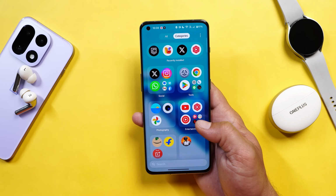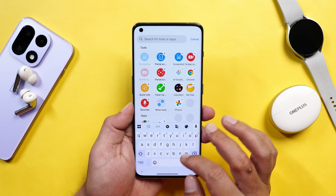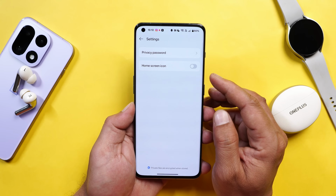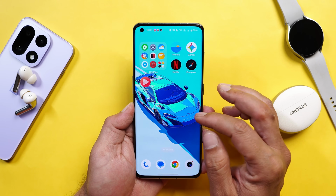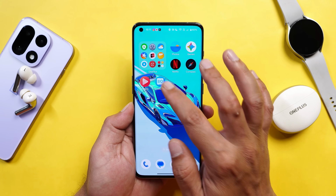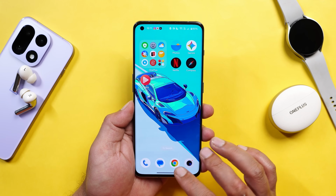So let's talk about Private Safe now. In Private Safe, the first change is that now you can access files from the smart sidebar. By default, you won't get the option here. So let me tap on edit. And if I search for Private Safe, you can see we don't have any option. To get that shortcut here, first you need to add the Private Safe icon on the home screen. By going to settings, here we have an option called home screen icon. Just add it here. Now if you go to the home screen and open the smart sidebar, tap on edit, and search for Private Safe, you can see now we have the Private Safe option added here. And if you delete the shortcut from the home screen, that will also be removed from the smart sidebar. There you can see, even if I search, it won't be there. So this is one change they have made in Private Safe.